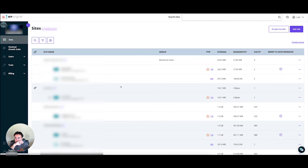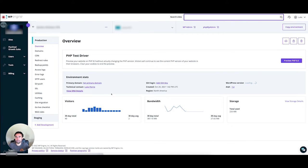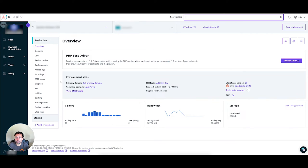So let's go ahead and click into one of our sites here, and we can see that with this site in particular that we're looking at, there are three environments that are included with every single WordPress site inside WP Engine. Okay, number one is a production environment, so you can have your production website running. Number two is a staging environment, which is very important for making changes, plugin updates, all that kind of stuff to your website. And then number three is a development environment.